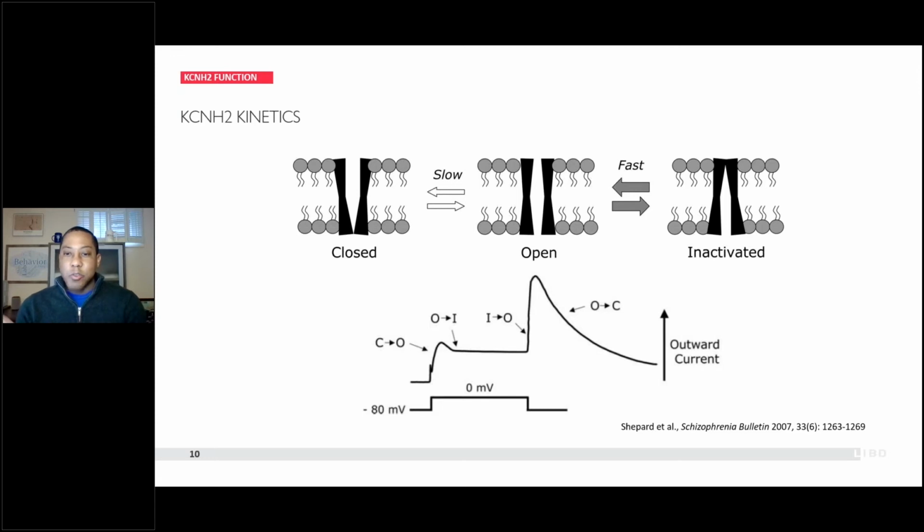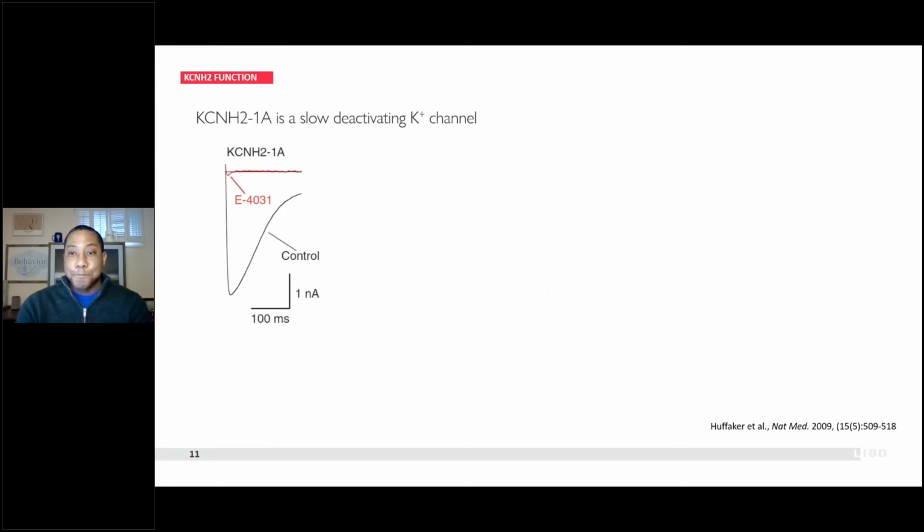This gives you sort of the proper repolarization, and you can see why disruption here would potentially lead to the arrhythmias that are often found with mutations in this channel or blocking this channel in the heart.